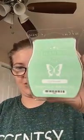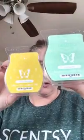Two more. Since we've been so ill in this house in the last couple of weeks, I did a little combo of Just Breathe and coconut lemongrass. Just Breathe is really good. It's eucalyptus with a citrus rind, a lemon rind. But to me, it wasn't enough citrus.